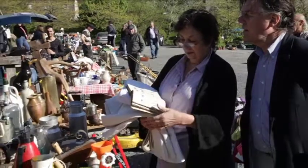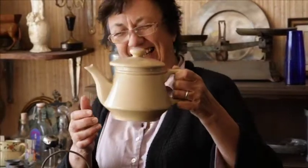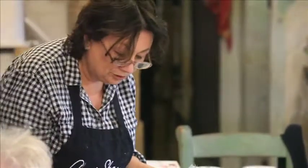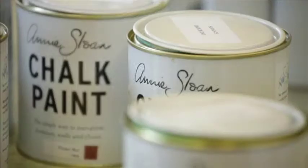And I think what she does is she creates a world of possibility for everyone that she comes into contact with. I don't think there's anyone else that can produce something that Annie produces, because Annie is this brilliant artist, and that's all she does. Are there any other paints that give you the same result as Annie Sloan?